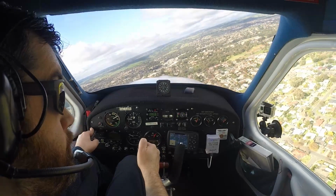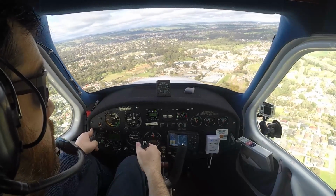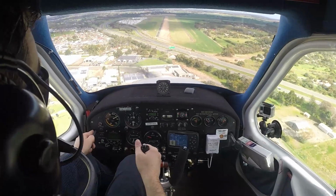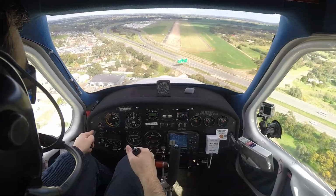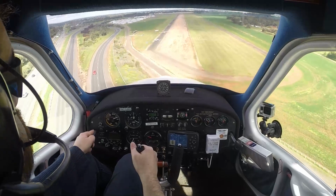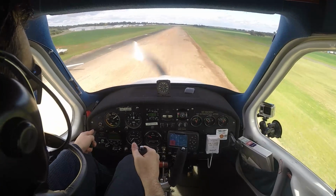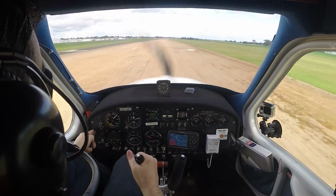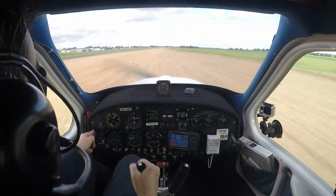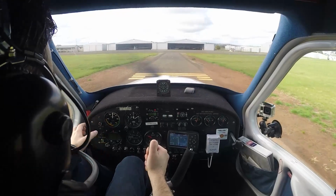Gawler traffic, Jabiru 7385 is turning final, runway 23 for full stop, Gawler. Alright, we're good to go. Gawler traffic, Jabiru 8538 turning downwind 23, Gawler. Stay to the right, 70 knots. Try to slow it down. Gawler traffic, Jabiru 7385 is clear of all runways, Gawler.